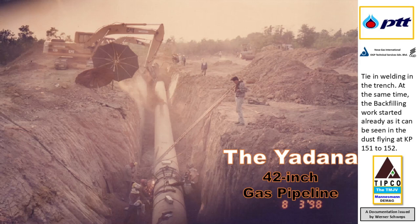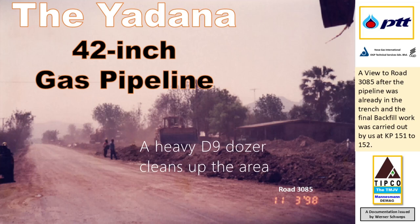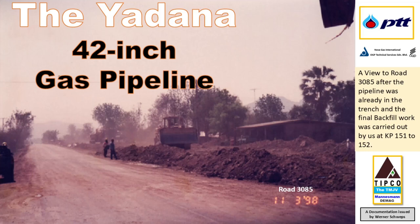Tie-in welding was conducted in the trench, and at the same time, the backfilling work had already started, as can be seen in the dust flying at KP 151 to 152. A view to Road 3085 after the pipeline was already in the trench and the final backfill work was carried out by us at KP 151 to 152 by using heavy machinery such as a CAT D9 dozer.